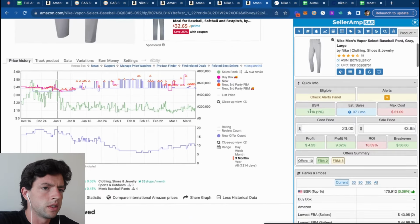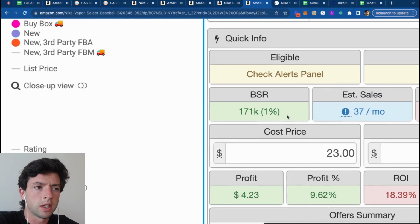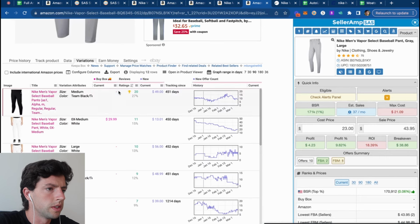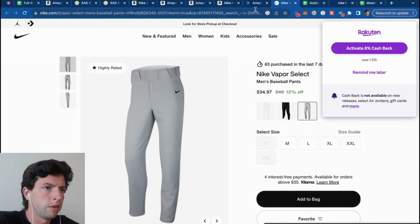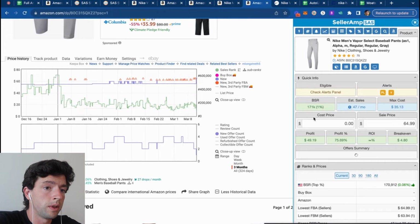So let's see. We can see the sales rank is a little bit high on this. However, it does make sense because baseball is coming, so the demand's going to pick up a little bit here. If we take a look at variations here, right? Let's plug this in. Let's look at medium gray here at 65, and we can pick this up for 35 here. It's pretty nice and stable up at 65.